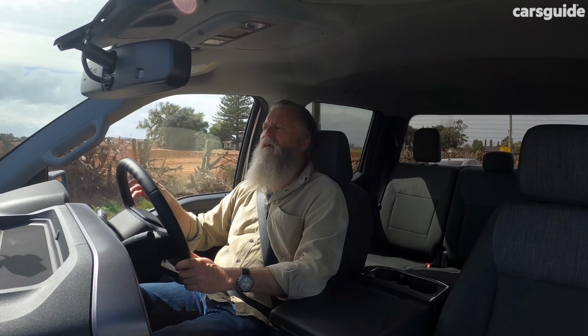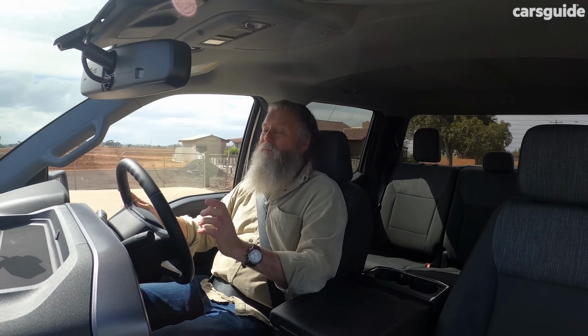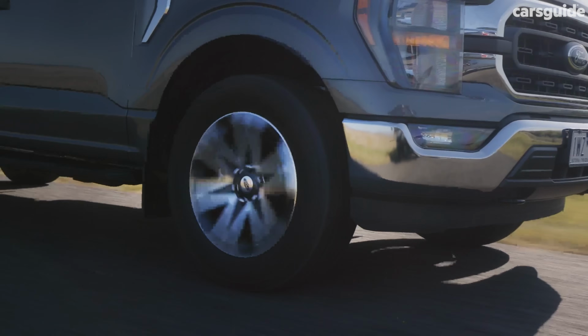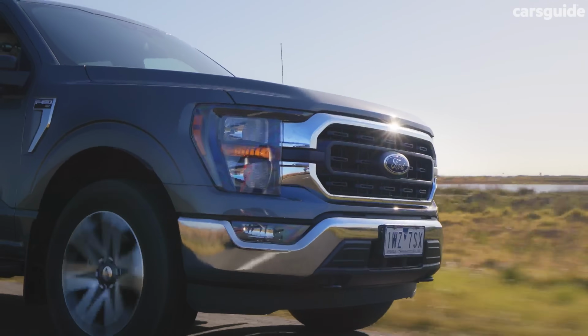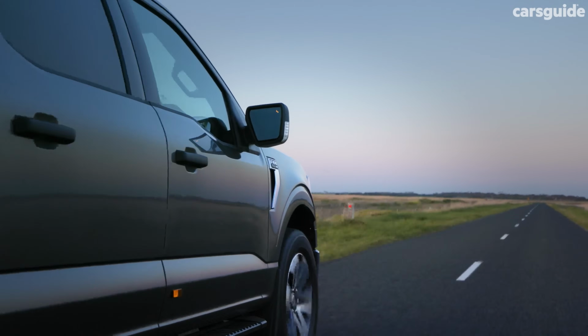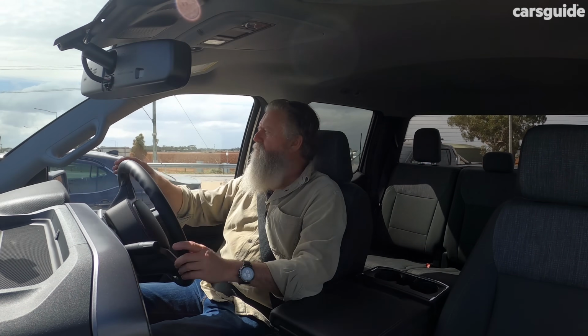For anybody who thinks that 10 gears is too many in a transmission, come and drive this because it might just change your mind. There is a gear for every occasion. And wow, even though it skips a few now and then, it's so intelligent in the way it does it and so smooth and sophisticated, it's worth the admission.